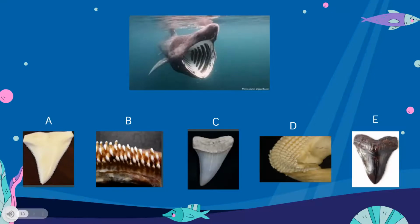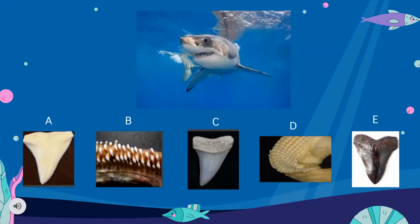Okay, y'all, on to round 2. This shark is the basking shark. Which tooth goes with this one? Go ahead and pause the video to talk about it. Did y'all guess it? The tooth that goes with this shark is B. Are y'all ready for round 3? Because next up, we have the very well-known great white shark. Go ahead and pause the video to guess which tooth goes with this shark. Y'all got it yet? The answer to this one is A.